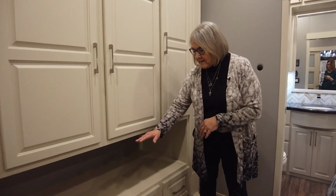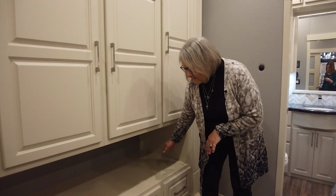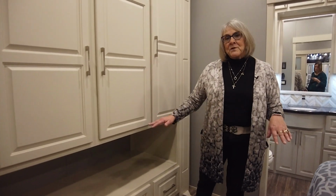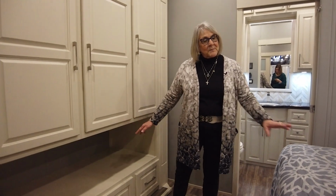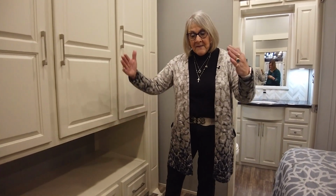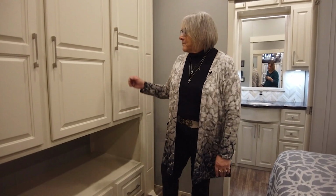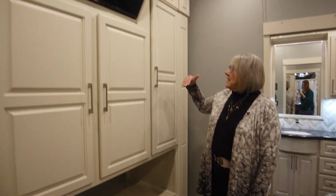They will put a pad down and they'll set shoes in there. They've used it for a lot of different things, but I just wanted to explain why it didn't have doors on it, because the bed actually closes in. That's how you get this amount of space between the bed and the closet. She also made a slight change here.